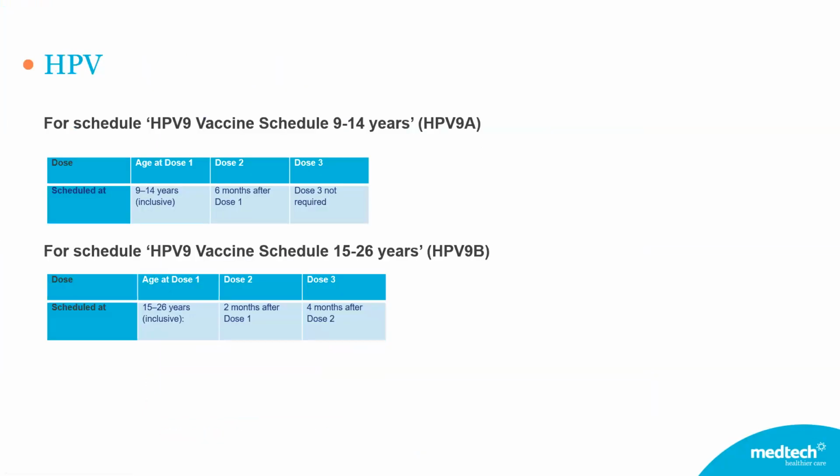Okay, next up we have a couple of changes to HPV schedules for the 9 to 14-year-old and the 15 to 26-year-olds. And again, we will update any existing recalls that need to be, so that you don't need to worry about that. You'll be just going into your recall contact list as per normal to get your lists. And if anyone's not required, again, we will set that as closed, not required.